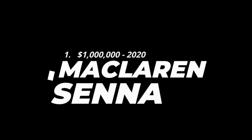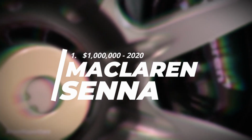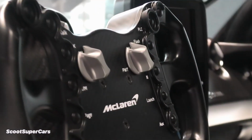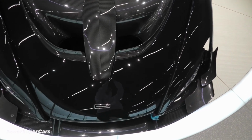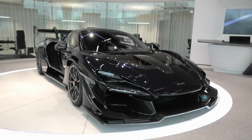Number 2. 2020 McLaren Senna, starting at $1 million. According to McLaren's engineers, it has been designed expressly to create new records on the track, and they say that it is the most direct and responsive vehicle they have ever constructed.